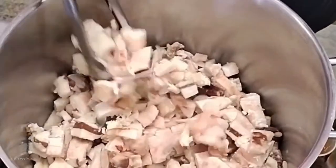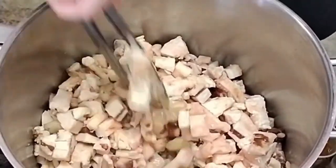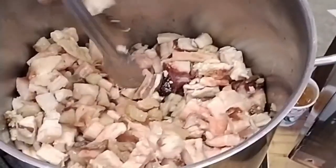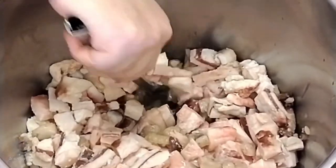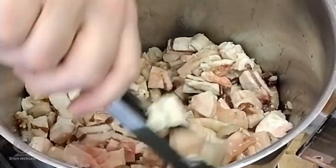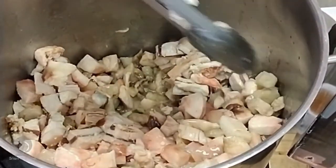I'm gonna try. There we go. See the lick on the bottom, Mike? Let me dig the other way. We're letting this fat render, and we're cooking out all of the water, all the liquid. I'm digging like I'm digging a well here, but it smells so good.